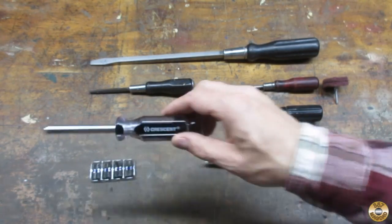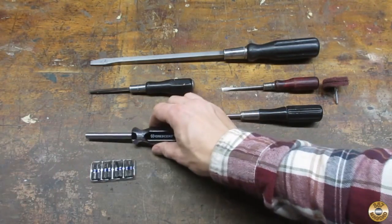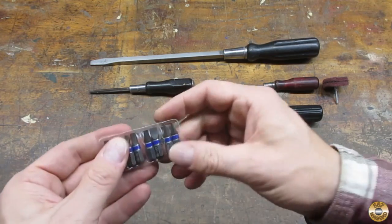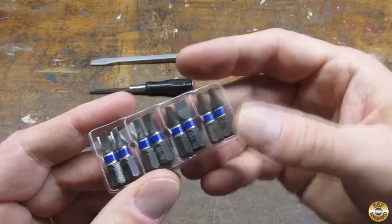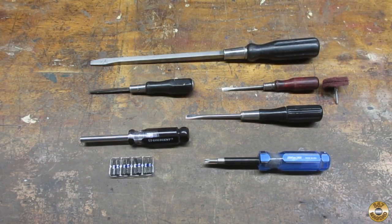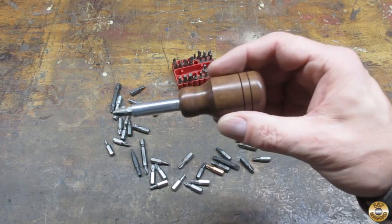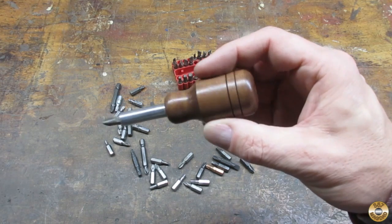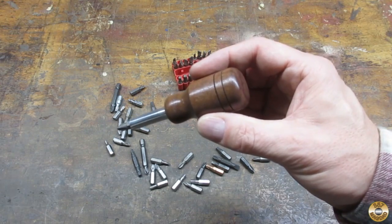And then this is a crescent. This has got that 3-lobe design. When I got it, I also ordered these Irwin impact rated bits. And I use that for super tough to get loose screws. We've all probably managed to accumulate 1 million of these little bits. And this is the little magnetic bit driver I made with my mini lathe. This also comes in handy.